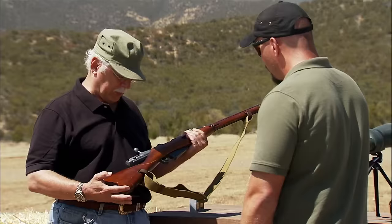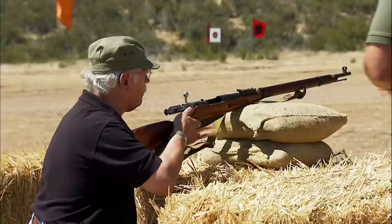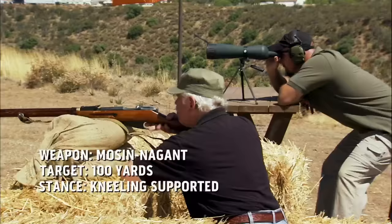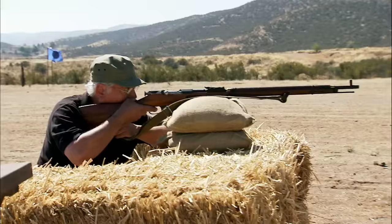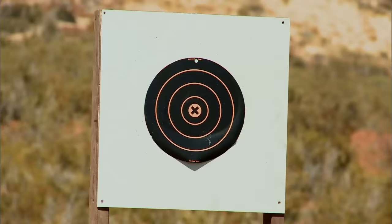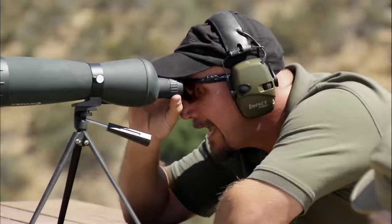You want to go first this time? Yeah, let me go ahead. I don't mind. Great. I'll spot for you. All right, sounds good. Gary shot first, and Gary actually used a little bit different rest. He had two sandbags piled on top of each other, and that worked for him. About 5 o'clock on the 8 ring. That could be worse. Yeah, not bad.